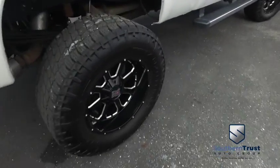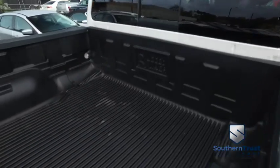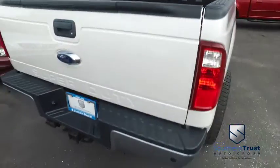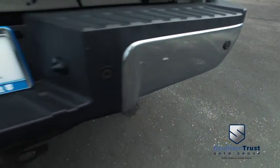Don't forget about our Southern Trust Hawkeye pricing inspection. We search the internet to make sure we have the best price and value for every make, model, and condition of vehicles in the known universe.